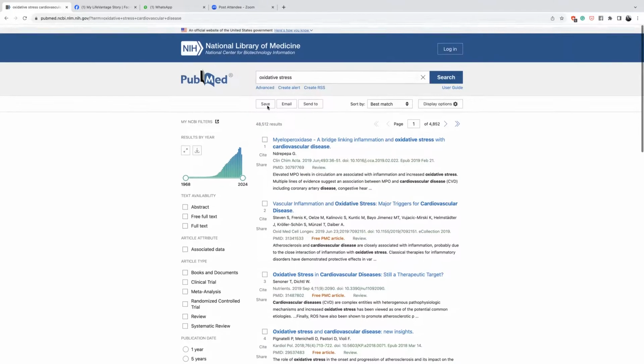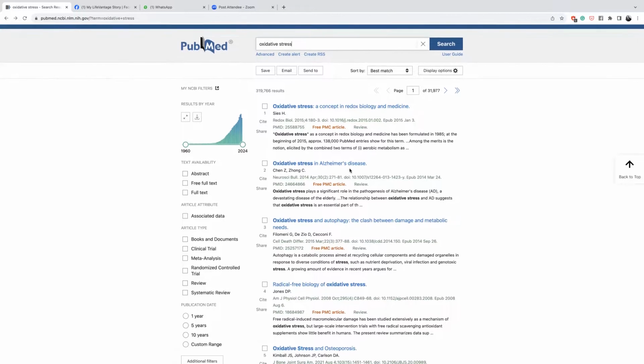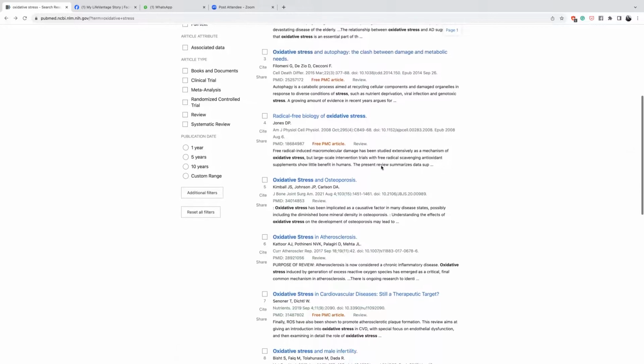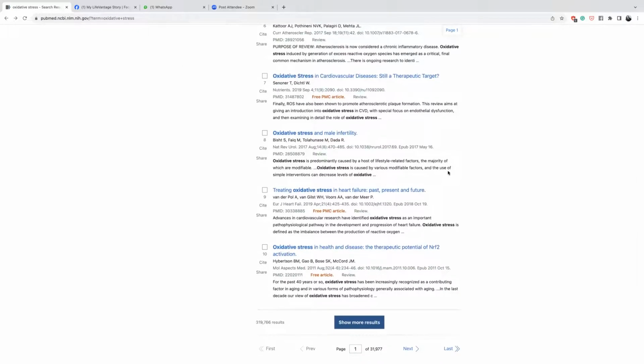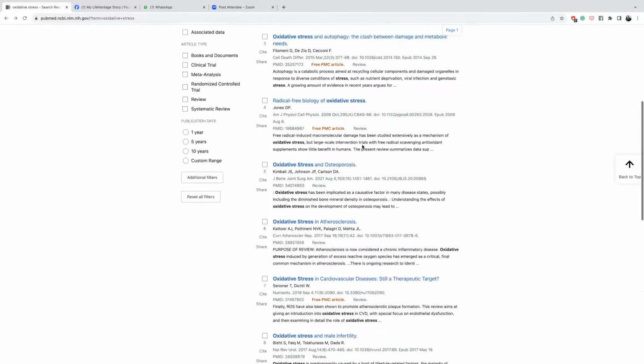So if you just look down the list here, if I go back a page, one more, you'll see that coming up in the list, for example, they're looking at the effects of Alzheimer's, metabolic disorder, osteoporosis, arterial sclerosis, cardiovascular disease, infertility, heart failure, oxidative stress in health and disease, the therapeutic potential of Nrf2 activation, which is what our product actually does. I'll share that with you in a minute.